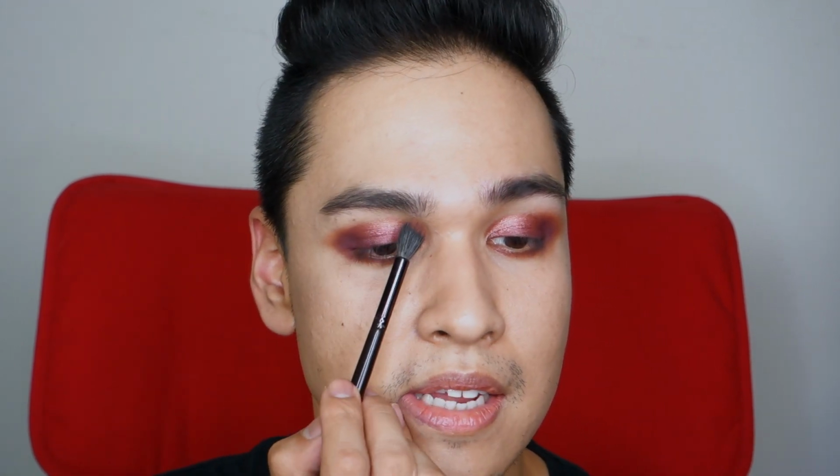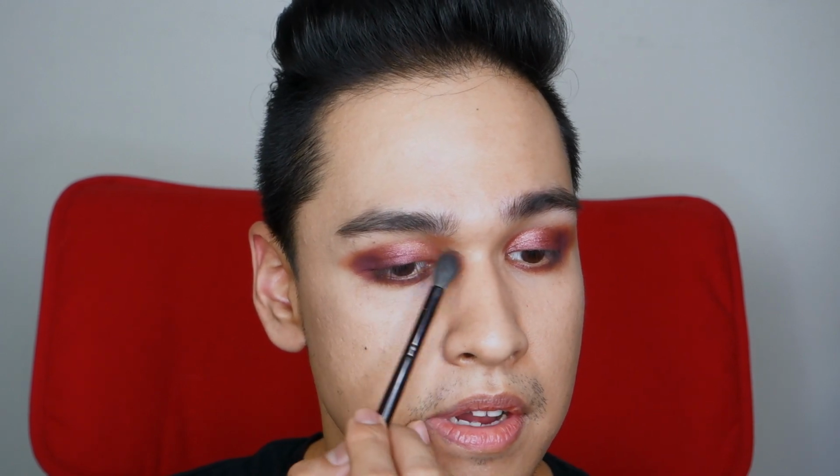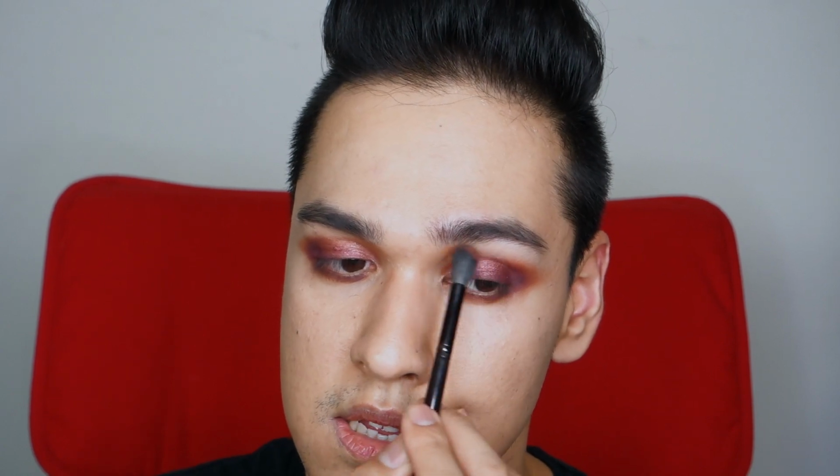And to add a little drama to the whole look, I am going to go back with a milk chocolatey shade. I'm gonna grab a very small amount with my little ponytail brush, and I'm gonna lightly contour this inner corner to create a little bit more shadow and bring the eyes together.